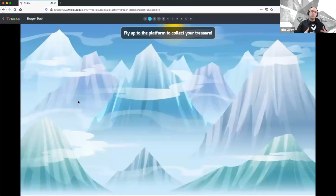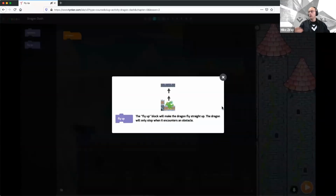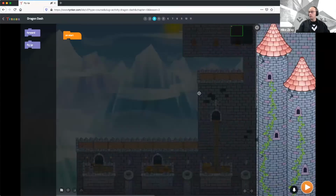All right, so then it gives you another step in order to facilitate us getting to the treasure. Now, when you program artificial intelligence, whether it's for a game or something else, this is essentially what you have to do for the computer. You have to tell the computer under certain circumstances to do this or that based on certain criteria that the program is encountering. So in this case, we're going to click anywhere on the screen to bring up our programming tool. It'll have a little introduction to the new mechanic that we are introducing. In this case, it's fly up, which will allow our dragon character to fly up and reach the next stage.